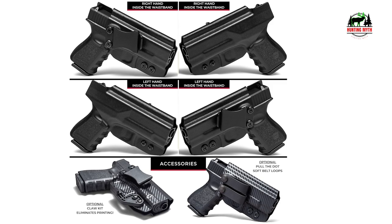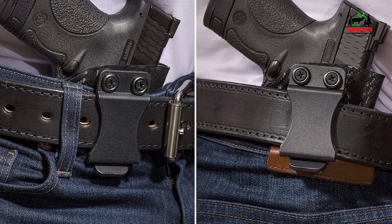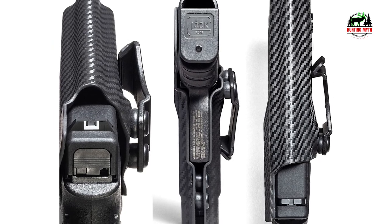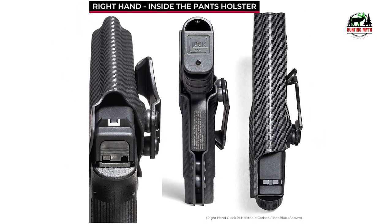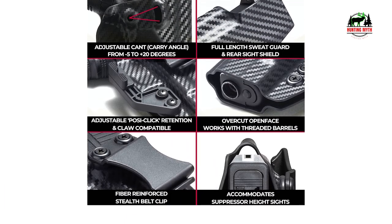Accommodates slide-mounted optics. Full-length sweat guard with rear sight shield. Fiber-reinforced stealth belt clip so no one knows you are carrying. All black oxide steel hardware with thread lock. Made start to finish in the USA by Americans using all American-made machinery and equipment. Unconditional lifetime warranty.